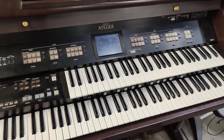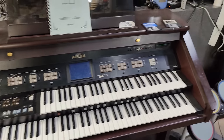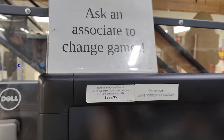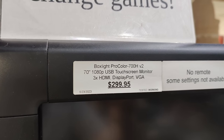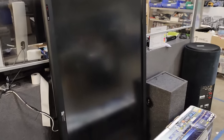Like, here we go, this is an organ with a floppy drive. If you want that, they got it. Here we have a 70-inch 1080 multi-touch touchscreen. So if you need something to spruce up the apartment this Christmas, maybe stop in, pick that up.